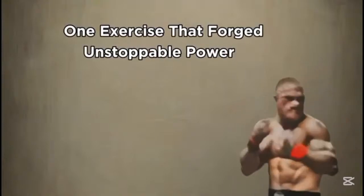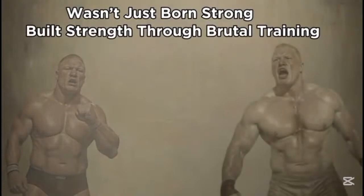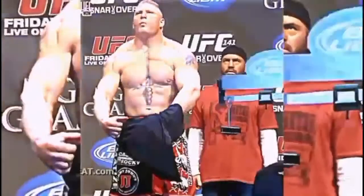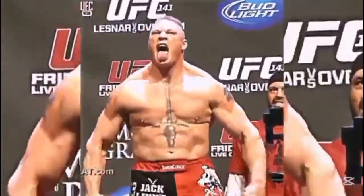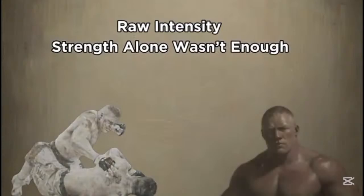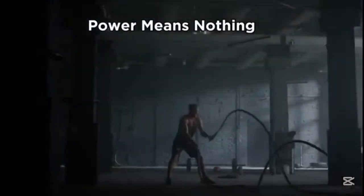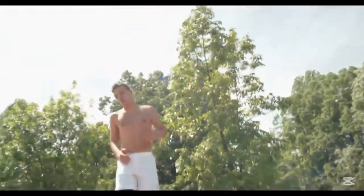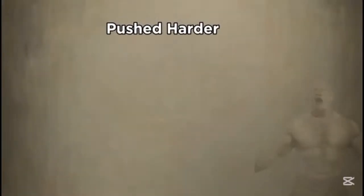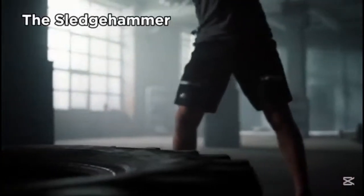The one exercise that forged Brock Lesnar's unstoppable power. Brock Lesnar wasn't just born strong. He built his strength through relentless, brutal training, a UFC heavyweight champion, NCAA wrestling champion, and WWE superstar. Lesnar is known for his freakish power and raw intensity, but strength alone wasn't enough in training. Lesnar realized that power means nothing if it fades. Under pressure, he needed strength that would last. He pushed harder, lifted heavier, ran longer. Nothing broke him like the tool he found next: the sledgehammer.